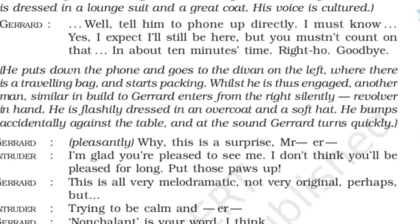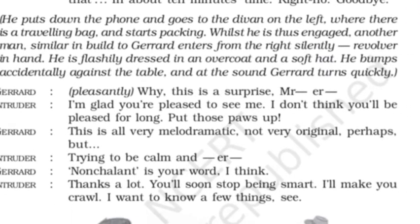He bumps accidentally against the table, and at the sound, Gerard turns quickly. Gerard, pleasantly: "Why, this is a surprise, Mr. Intruder. I'm glad you're pleased to see me." Intruder: "I don't think you will be pleased for so long. Put those paws up." See, the writer has used the word paws, but humans don't have paws. Only cats and dogs have.